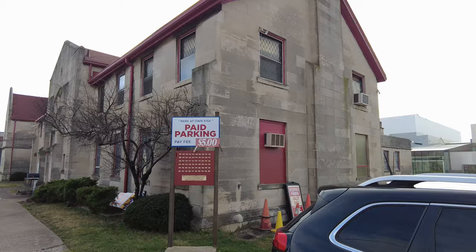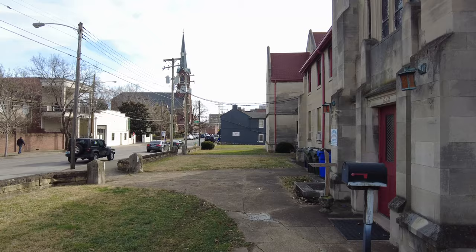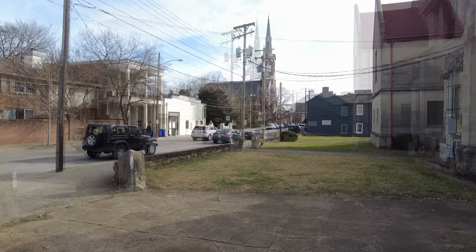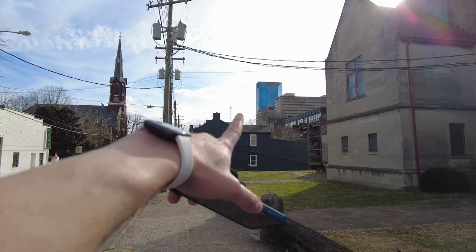Beautiful little church. This is First Baptist. I always thought this was a pretty one. So we'll try and find a little bit more, maybe some signs or something about the Town Branch Commons project. But I'll definitely put a link so you guys can check it out. Huge, massive project. And there's the big blue building over there. So that is the Fifth Third Bank building, and it's the tallest building in Lexington.